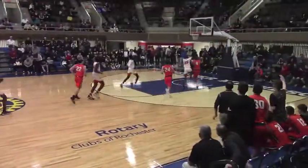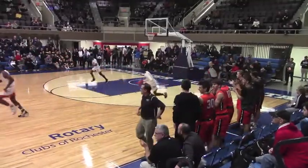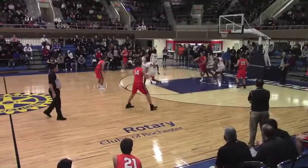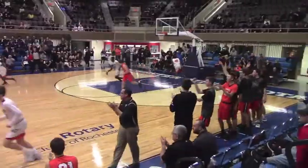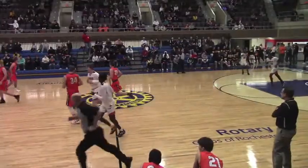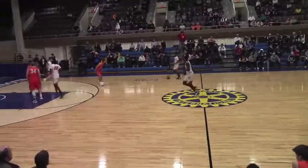Gassner in trouble, but he fights his way out. Gets it up for Jake Wohlers, and Wohlers lays it in. A rare two-point basket for Wohlers. Gassner with the ball. Has it knocked loose, kicks it out. Justin Wohlers for three. Yes! His brother Jake for three. Bullseye for Jake Wohlers! And it is an 8-point lead.